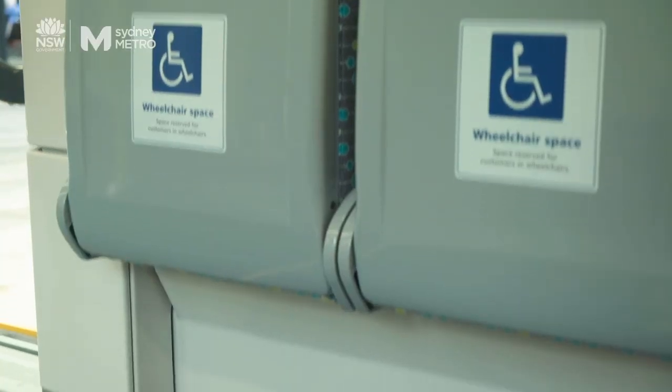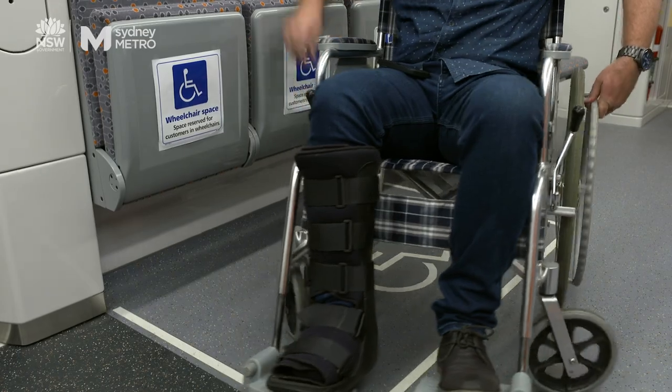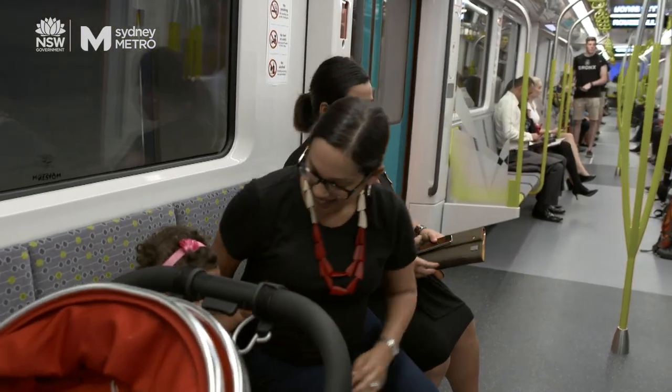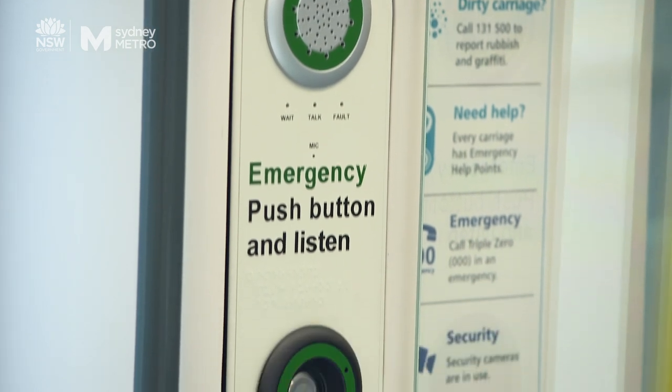As you move around on the train, you'll see that there are some new features such as dedicated spaces for wheelchairs spread throughout the train. We've got areas where parents with prams can step on and put them in an area which is out of the way of the majority of the customers. We've got help points at every door.